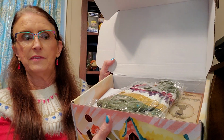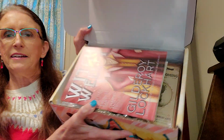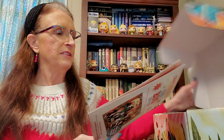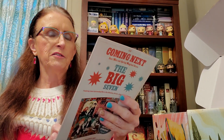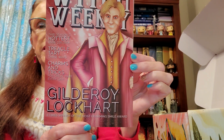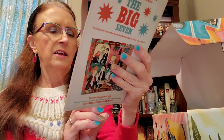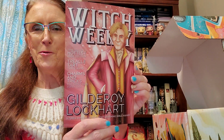Whoops. The sneak peek. And that was the product sheet that fell out. And I will be referring to this as we go through the box. And the product sheet for the Burrow box looks like a copy of Which Weekly magazine, featuring Gilderoy Lockhart on the cover. Gilderoy Lockhart is 5 times winner of the Most Charming Smile Award.